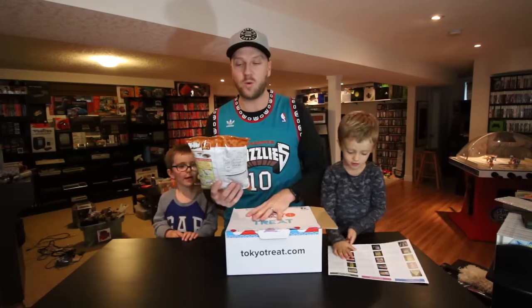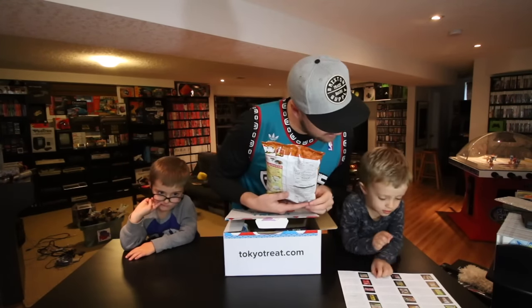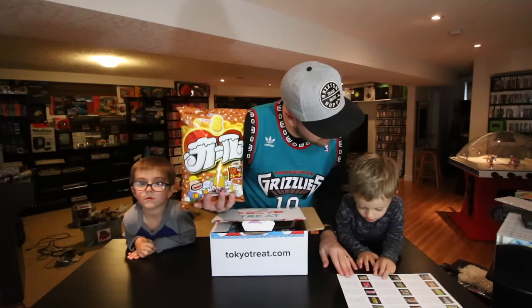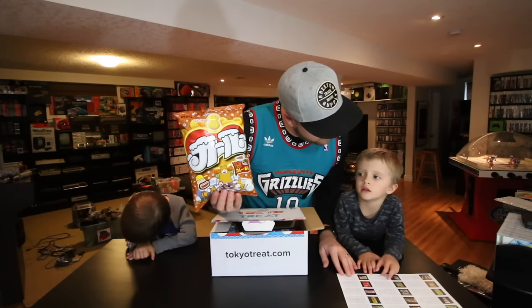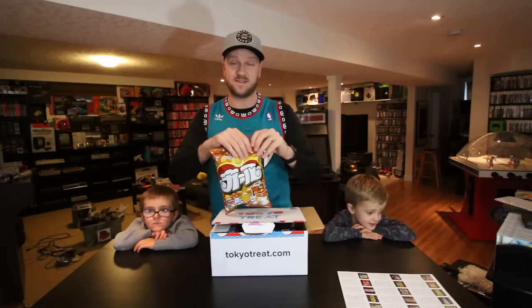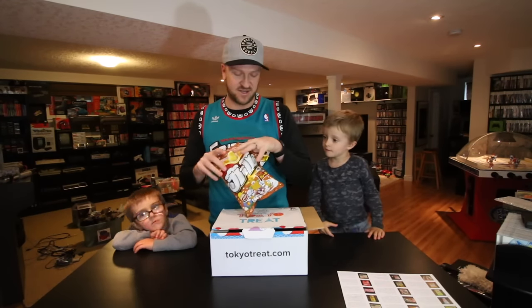Okay, so we gotta get through this a little quicker here. The first thing we're going to try is, where is it? You see it on there? That's it, that's right. Meiji's Curry Curls. Puffed and crispy treats, flavored with delicious spices. I love these sort of deep fried corn snack kind of things. This is my favorite thing. As you get older, your taste buds change.